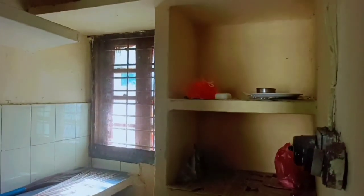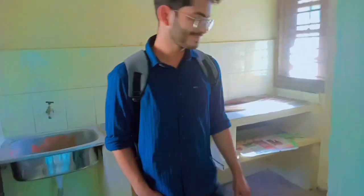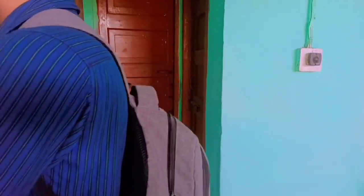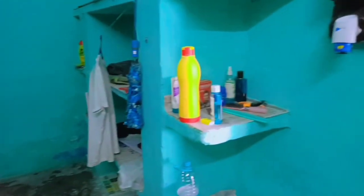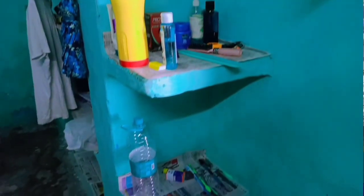Here, apart from the kitchen items, everything else is lying around. Now come, this side. This side is the bathroom and kitchen, and the washroom. Kitchen. Yeah, this one is the bedroom.